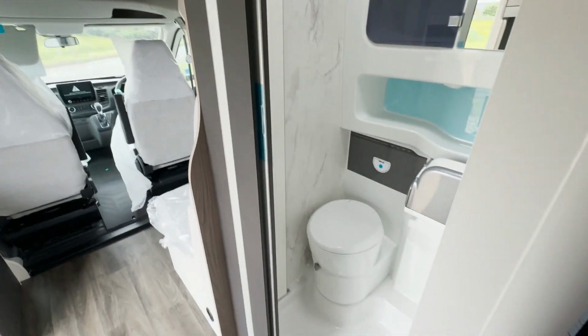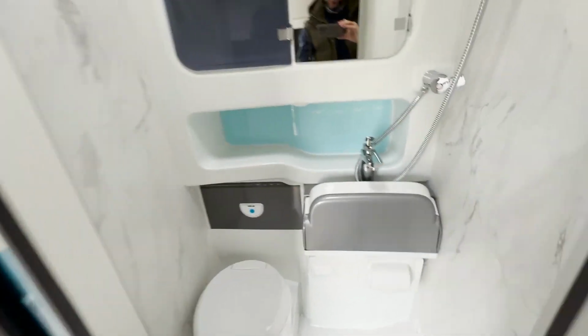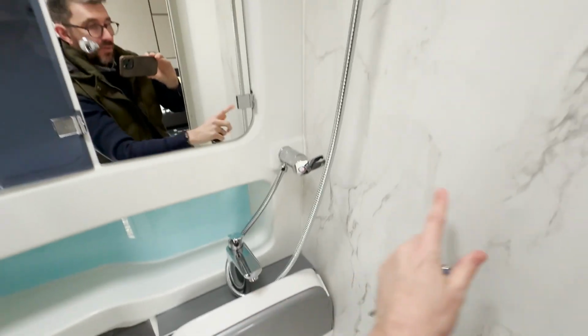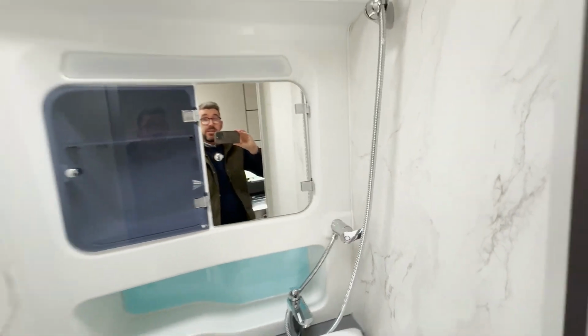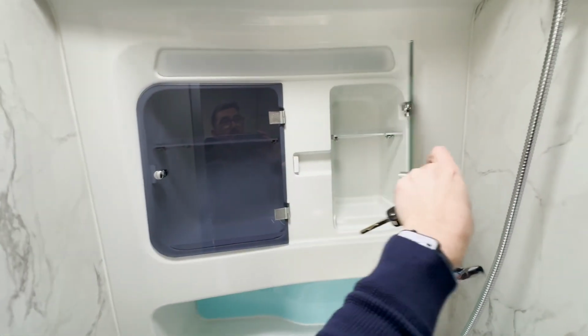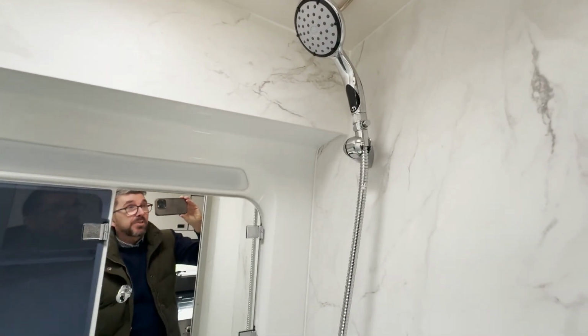You then get an all-in-one washroom, the Thetford loo, the drop-down sink, this lovely nice grey panelling now. You get the little plastic storage, and the same with the mirrored version, a nice little hecky above. You do get the separate shower, so it's not running off the tap.